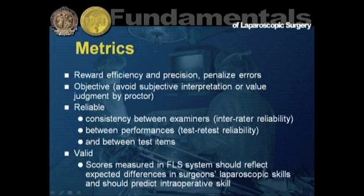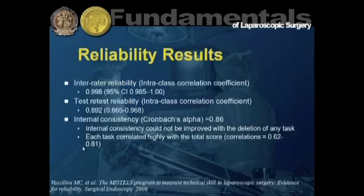And the test items all provide independent but complementary information to the total score. We're going to show that the scores are valid, and that is the scores that you get on this really reflect performance in the operating room. So again, let me just very quickly show you some of the data.